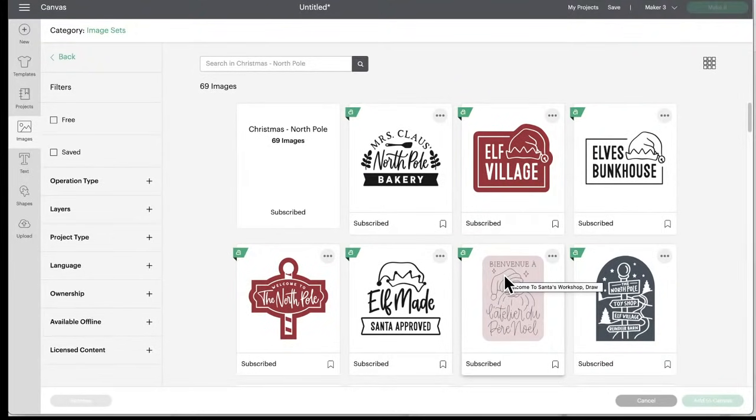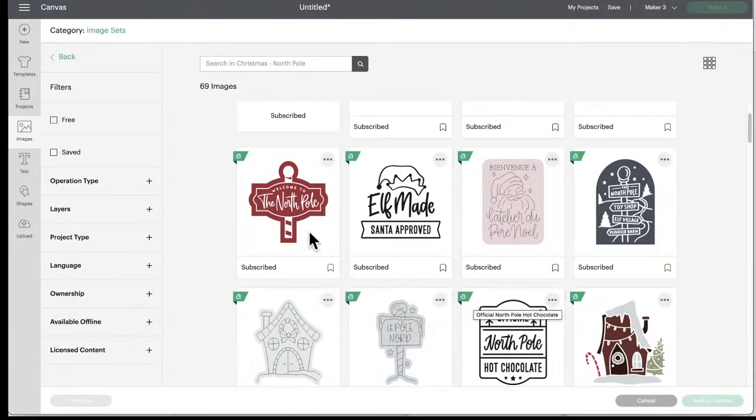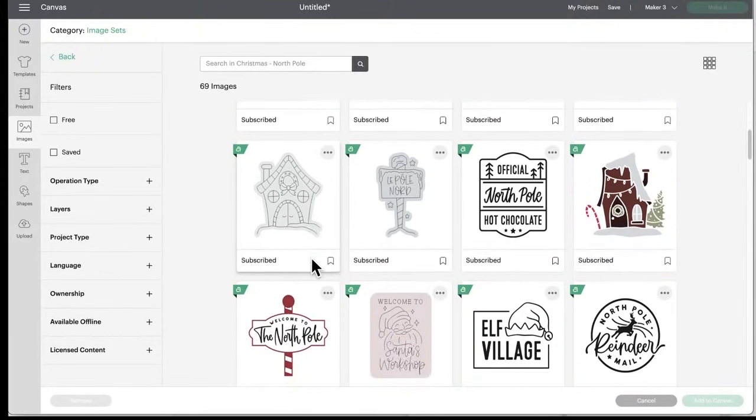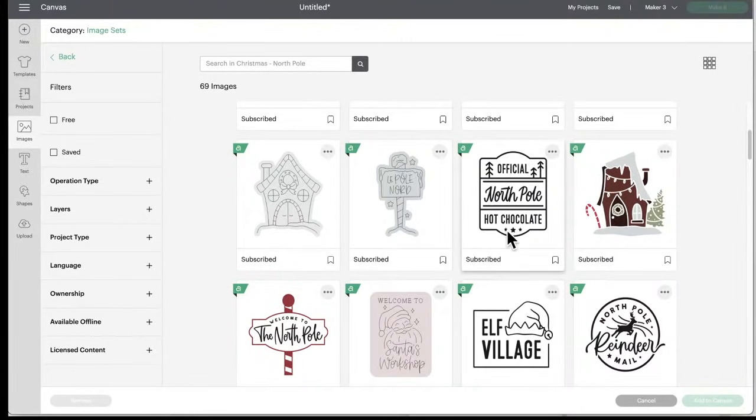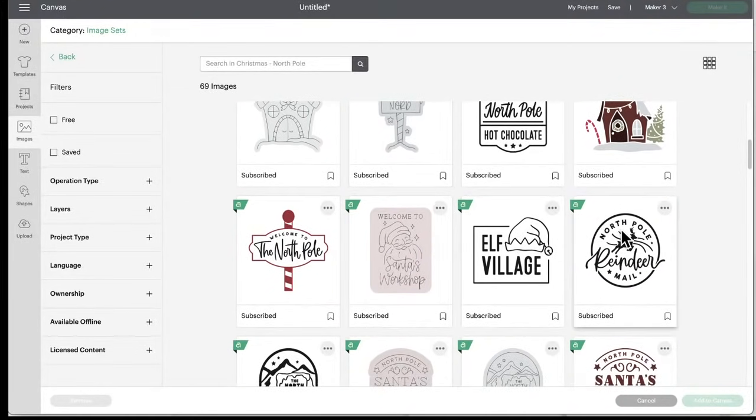Elf Village. Elf's Bunkhouse. Elf Made Santa Approved. Welcome to the North Pole. Official North Pole hot chocolate. That would be fun if you, some people make homemade hot chocolate and give it as gifts. Oh, I like this. North Pole reindeer mail. That would be nice to put on envelopes.